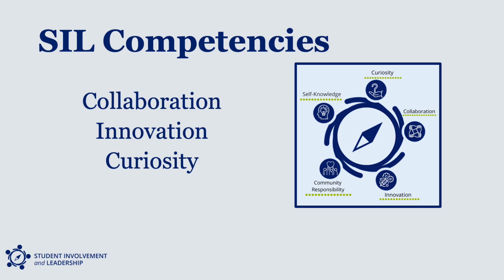In student involvement and leadership, also known as SIL, we have competencies. There are 5 competencies that our office uses. These 3 that you see on your screen are the 3 that most align with today's workshop: collaboration, innovation, and curiosity. Collaboration helps you figure out effective communication skills that are appropriate to the situation, and we want you to collaborate with everyone in your organization to think about transitions.